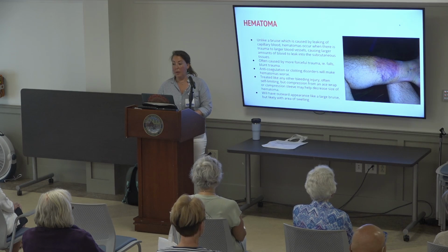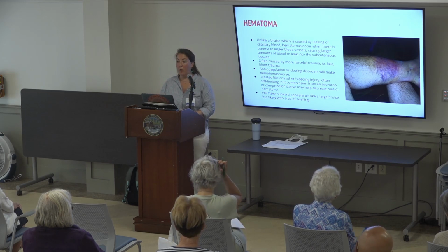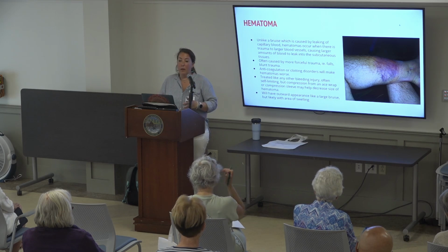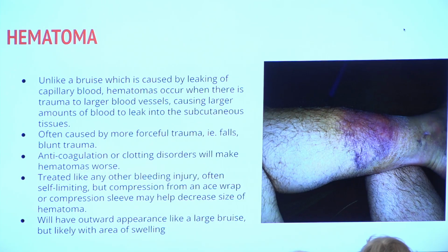And then a hematoma is basically just a big bruise. Unlike the bruise, which is caused by the leaking of capillary blood just under the surface, this is where there's trauma to some of the larger blood vessels. Not your arteries or anything like that, but you have your capillaries, and you have your smaller vessels. With this injury there is more leaking of blood, which is going to cause a more prominent lump of a bruise.